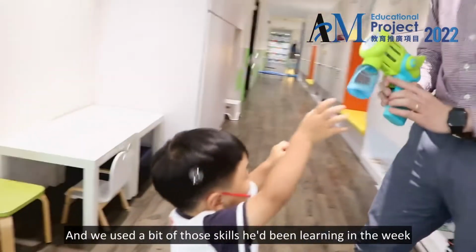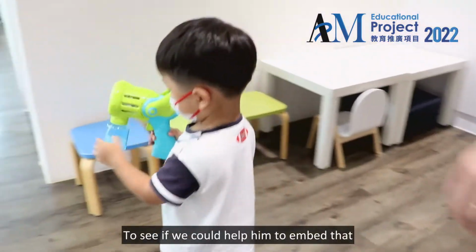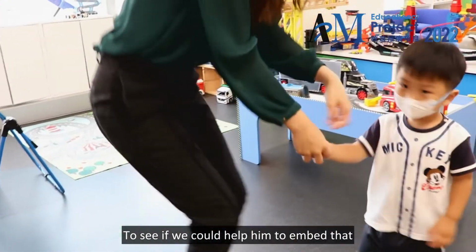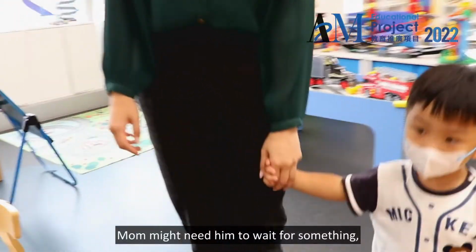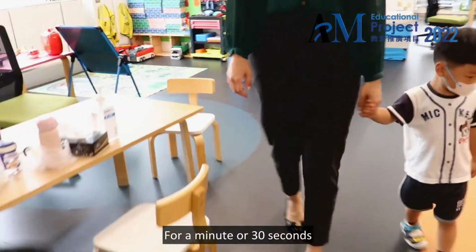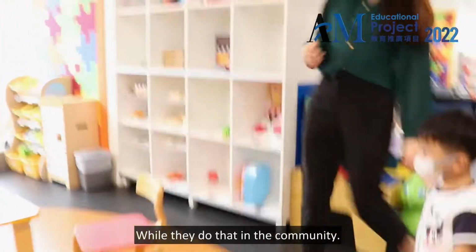And we used a bit of those skills he'd been learning in the week to see if we could help him to embed that, because sometimes mum, when they're walking out in the community, she might need him to wait for something, a minute or 30 seconds, and it would be really helpful if she could just ask him to wait while they do that in the community.